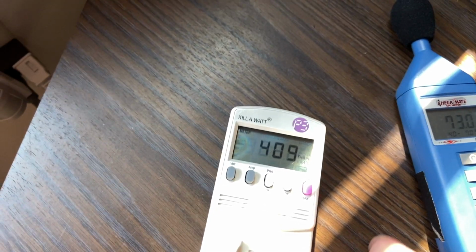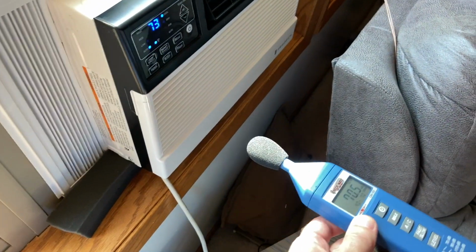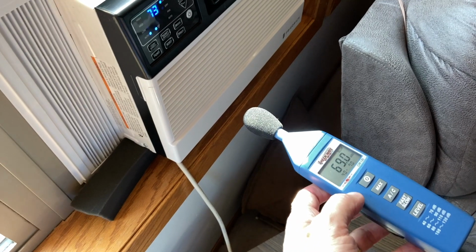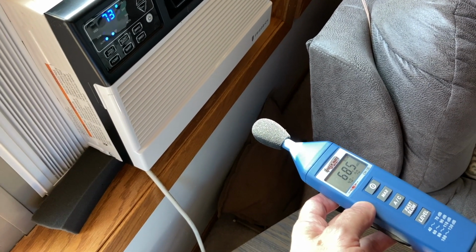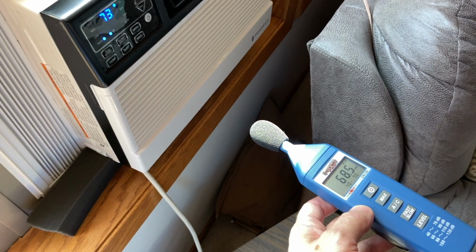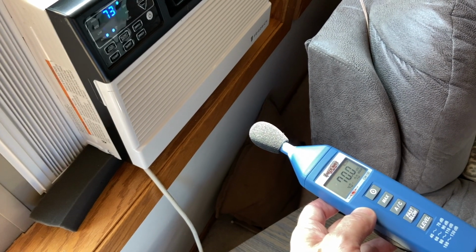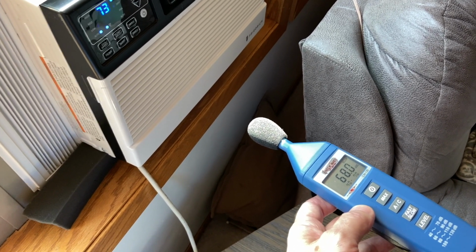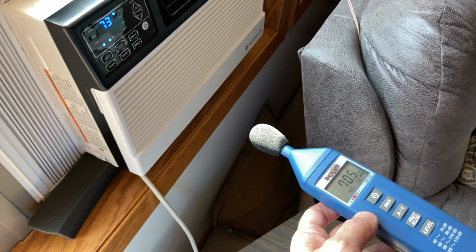So we're running at about 400, 410, somewhere in that. Now here's the big test. I want to put the decibel meter reader about a foot. Yeah, let's go about 8 inches away. If I say something, you can see that it kind of will bounce up a little bit as I'm talking. That'll give you an idea of how this will work as far as how loud it is.